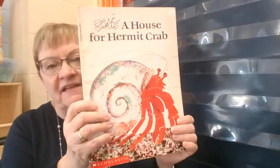Hi friends, today we're going to read this book. It's called A House for Hermit Crab. And we're going to use my pocket chart because I have lots of pictures of things in this book. I might have to turn it a little this way. There we go. Here's the hermit crab.